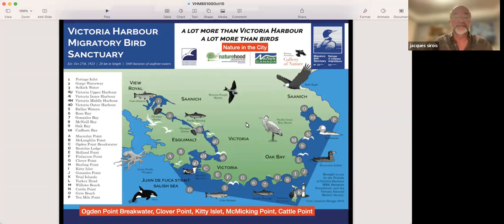The bird sanctuary has several viewpoints. Of course, I have just outlined a few here. Possibly the most used viewpoint is the Ogden Point Breakwater, just about 500,000 visitors there every year. Then, of course, Clover Point is well known. Kitty Islet here in Oak Bay, very beautiful viewpoint. Mekmeking Point is where we have the sometimes outrageous bird lists coming out of there. Cattle Point is another popular viewpoint, several viewpoints, many parks in the Gorge Waterway are beautiful viewpoints, many sites as well in Portage Inlet and on and on.